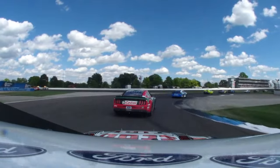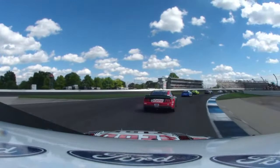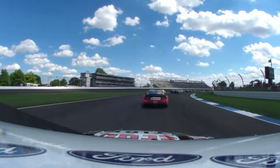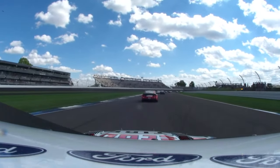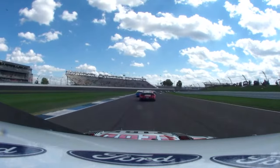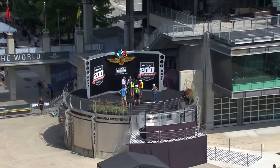Yeah, and we know that now things are really going to ramp up. And I'm sure this restart, guys, can't be crazy or anything like that as they go down into turn one, right? If you could be 8 wide, they might do it on this restart. We have seen 6 wide.